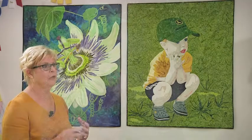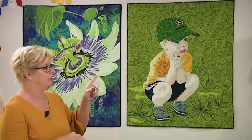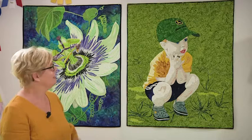Often when I am shooting pictures, I know that that's the shot. You know, I'm going to make a quilt. Or I say that a lot too. There's a quilt when I see something. So I couldn't wait to get back and make this quilt of him.